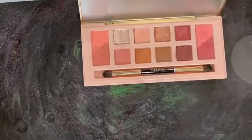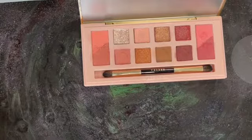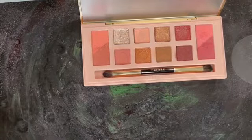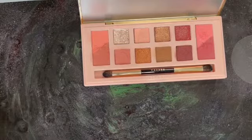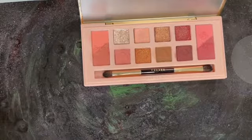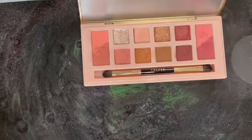I look at this, and as you all know, I hate pink. So I have no idea what I'm going to do. No clue. Because it's all pink. Well, not all. I got one brown in there.